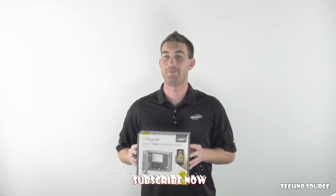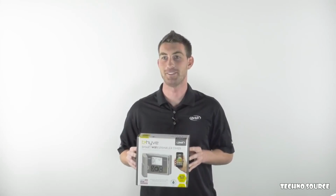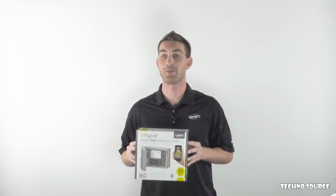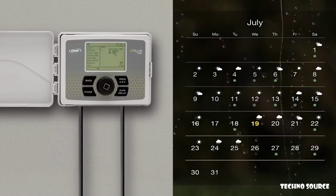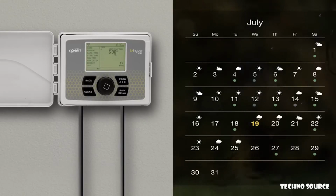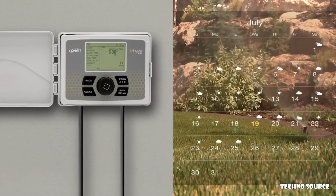This is the Beehive Wi-Fi Sprinkler Timer. It's Wi-Fi enabled, it comes in 6 and 12 stations, and it can be controlled from anywhere in the world from your smartphone. Your Beehive Timer connects to local weather data through Wi-Fi. So if it's raining, it's going to prevent your sprinklers from turning on. Or if temperatures rise in your area, it's going to put more water down on your lawn.